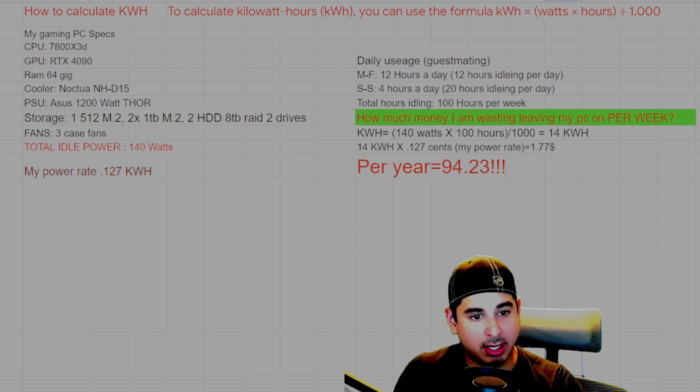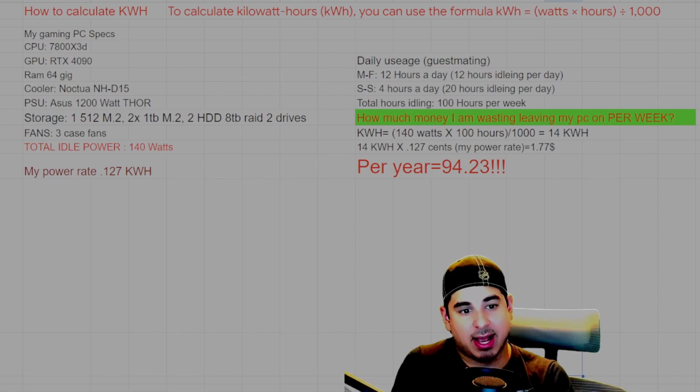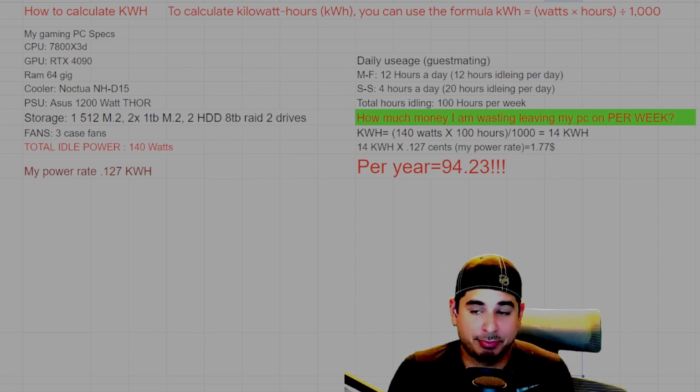My power rate, which you can find on your power bill, is basically 12.7 cents per kilowatt hour. Keep in mind that is way under the national average of 18 cents, and some of you guys over in Europe, shout out to all my friends in Europe, could have up to 30, 40, even 50 cents per kilowatt hour. So this really adds up.